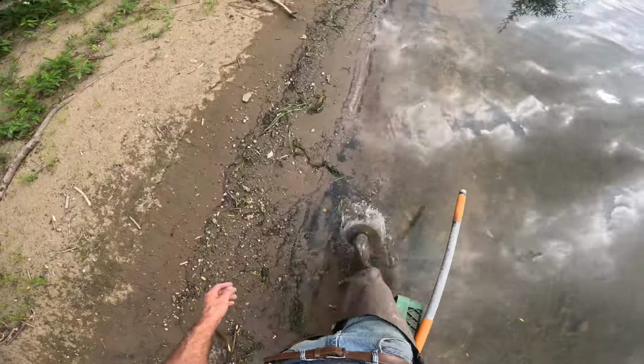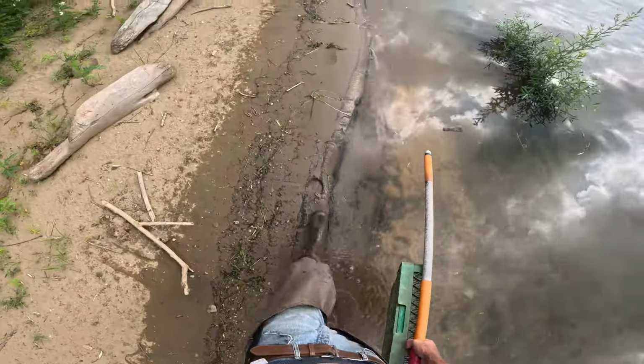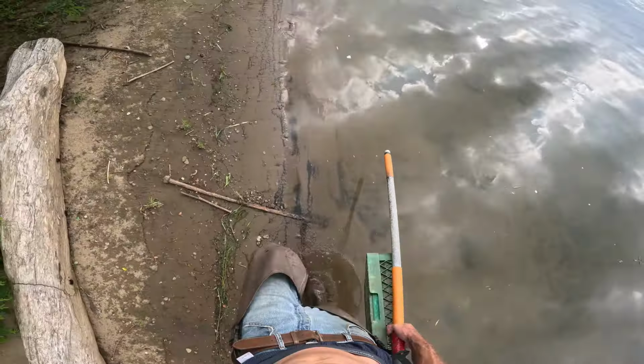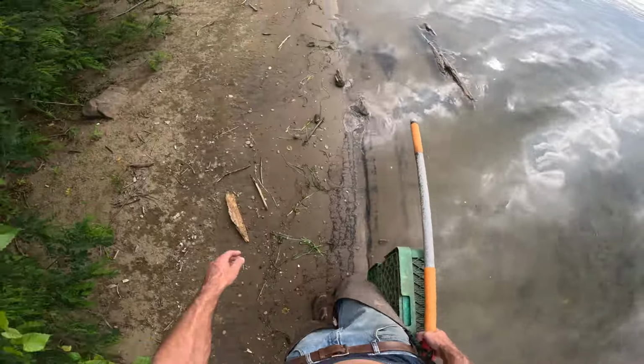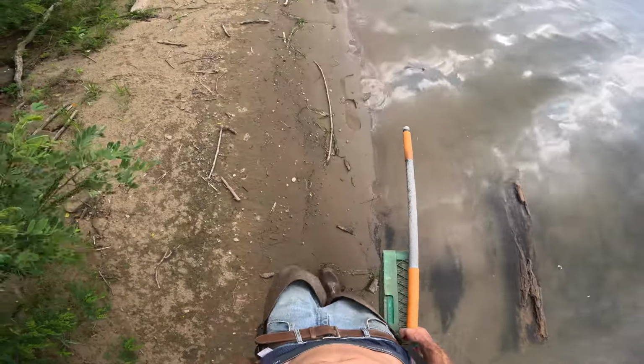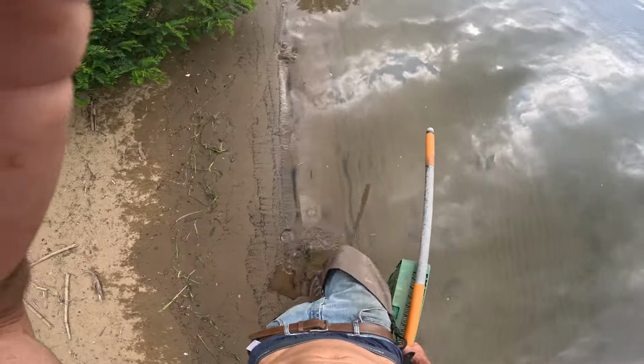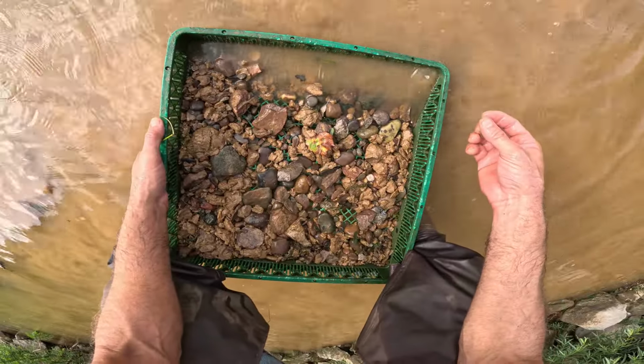Just pointless to even walk it, I can tell you, because I've done it 2,000 times before when it's like this. You can go a month and not be able to find something surface hunting, but you always have a chance with the sifter. So I'll do some screens. We'll see what I can come up with in about an hour. And the water went down an inch.